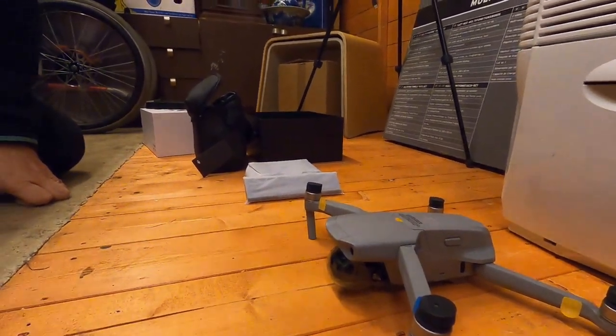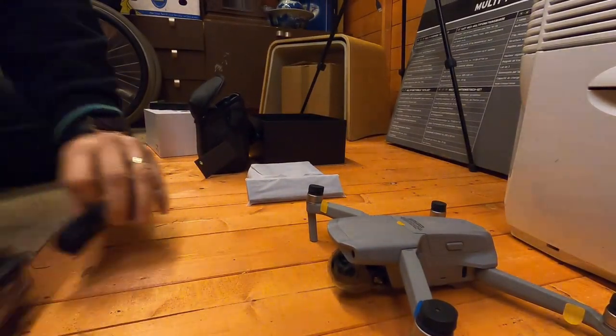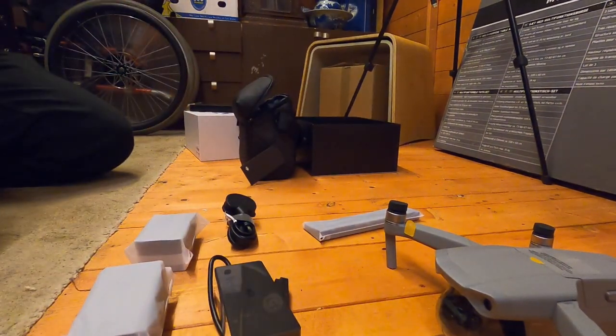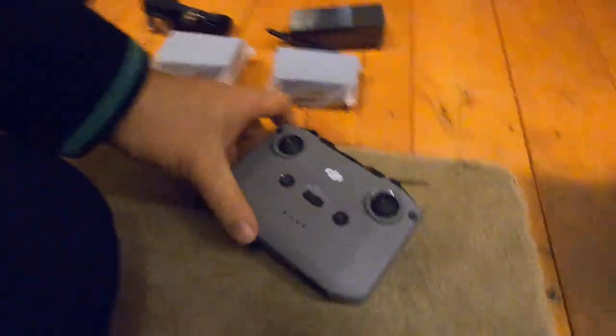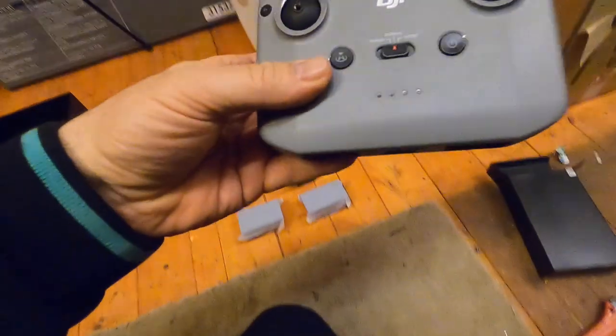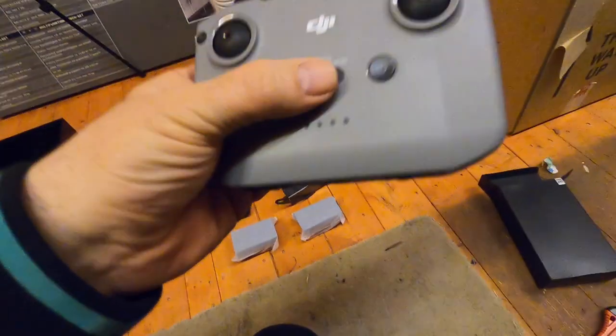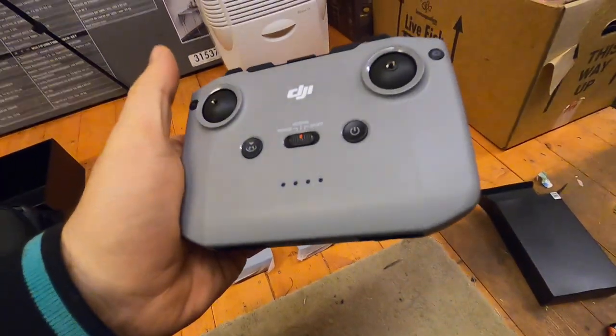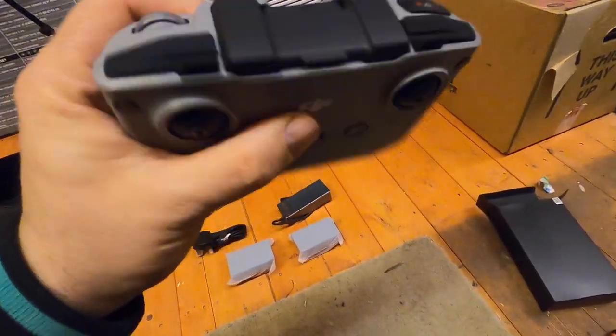Inside of this box is the batteries and charger. Like so. The controller is a lot meatier than the Mini's. Very much heavier. And tripod, normal and sport. This is not something that you have on the Mini. Everything's done through the touchscreen. Cool.